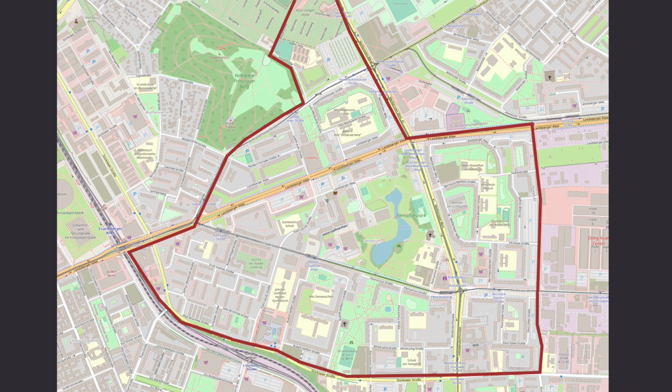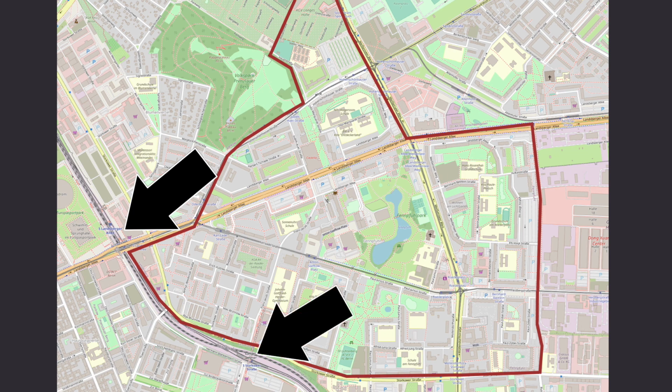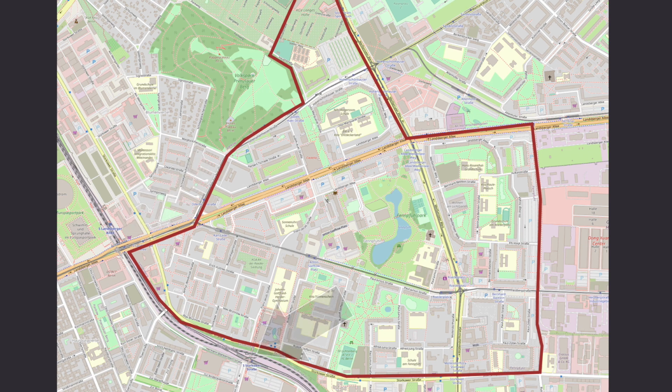The S-Bahn ring passes Fennpfuhl at the southwest. The stations Landsberger Allee and Storkower Straße are close. The heart of Fennpfuhl is the Fennpfuhl Park. The locality is dominated by big residential complexes built in the GDR times.